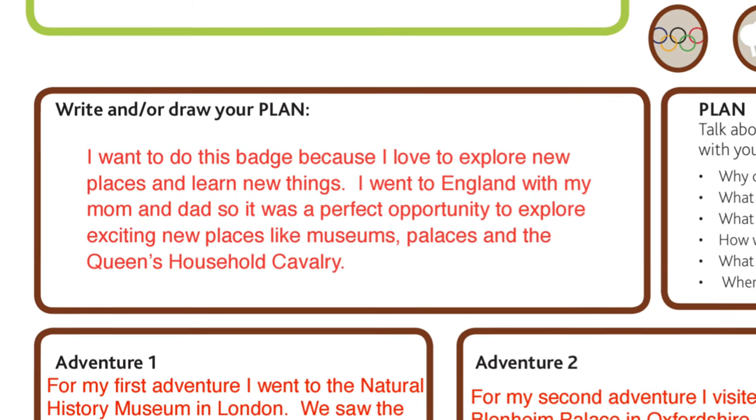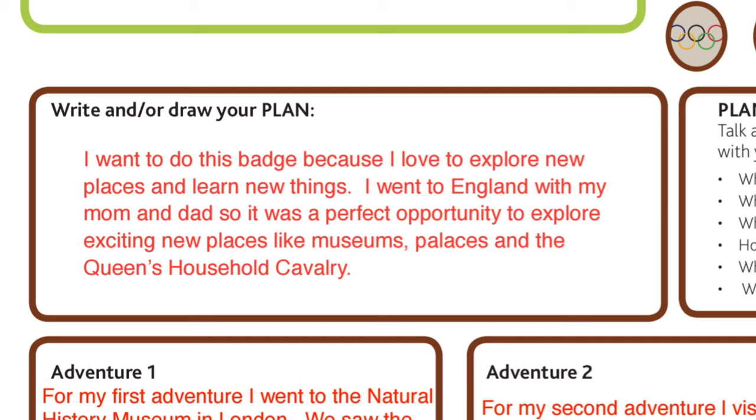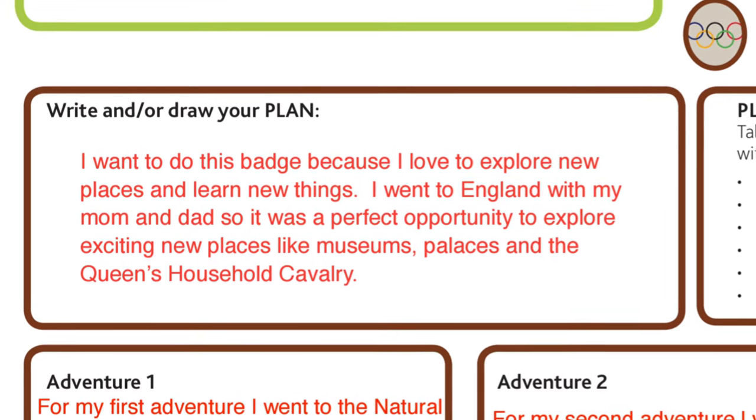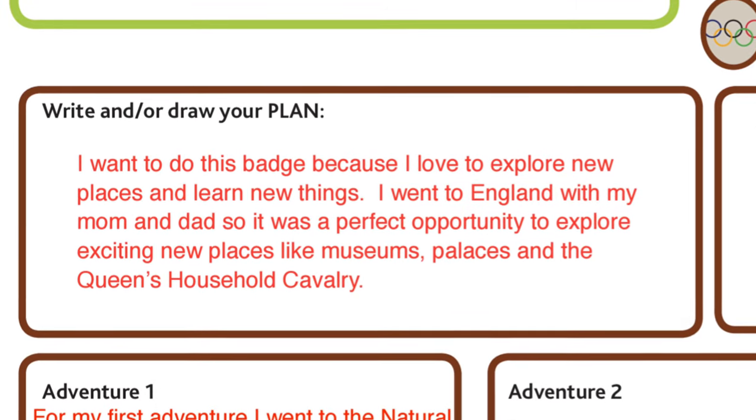I want to do this badge because I love to explore new places and learn new things. I went to England with my mom and dad, so it was a perfect opportunity to explore exciting new places like museums, palaces, and the Queen's Household Cavalry.